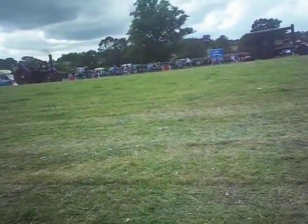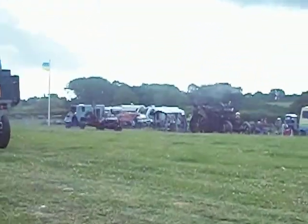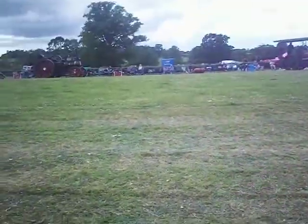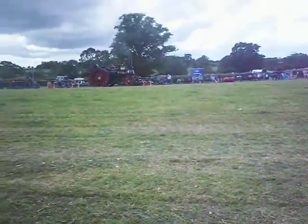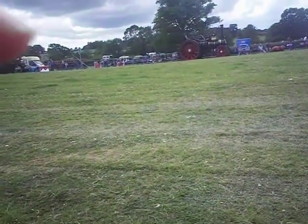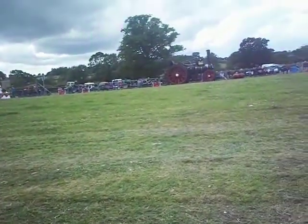Where's the time? Oh, there it is. So it seems to be overtaken. The first one's coming around again. Yes, the tiny one is going so slowly that it's been overtaken. The tiny one might only be doing one lap.